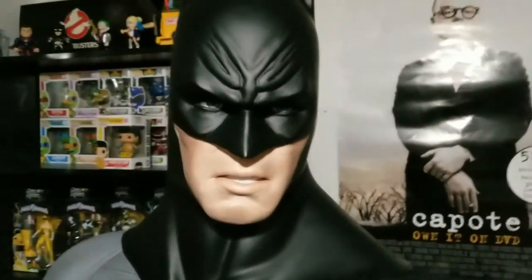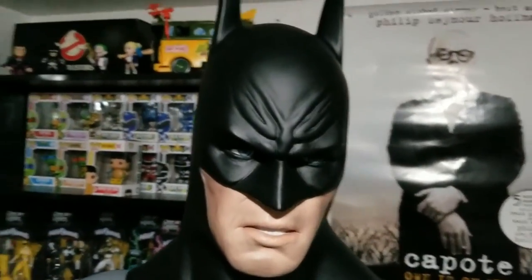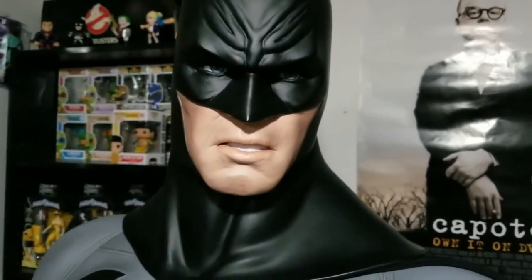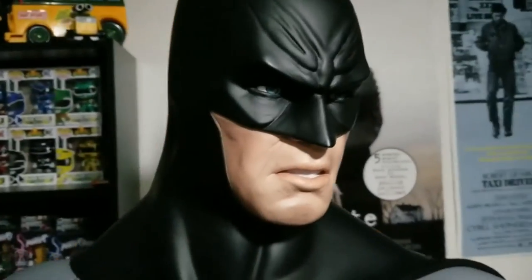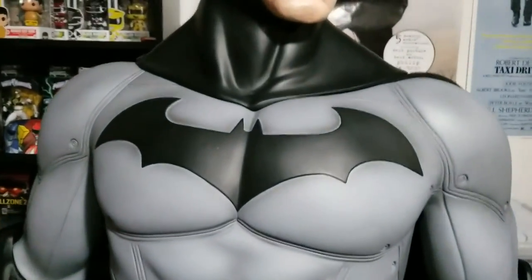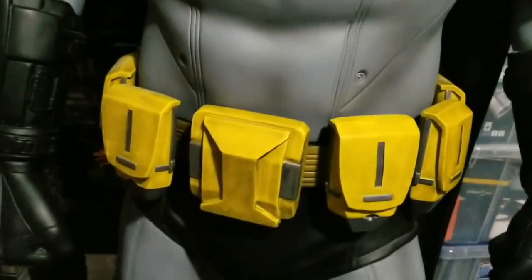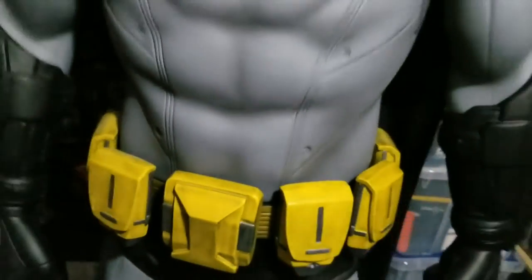It is the Arkham Knight Batman, which out of the Arkham series is definitely my favorite look for Batman. It was my favorite game. Arkham City and Arkham Origins, and Arkham Knight I could never get into. But it's a basic gray and black costume. Very well detailed. It's got his utility belt. These things kind of pull out. I won't do it now.